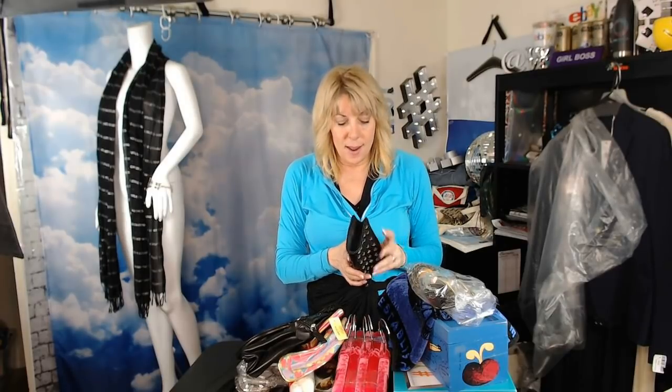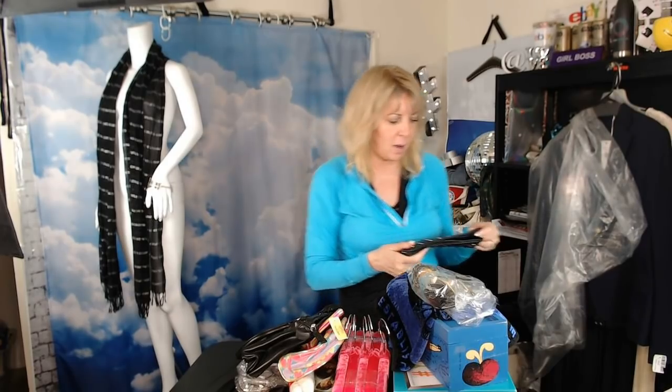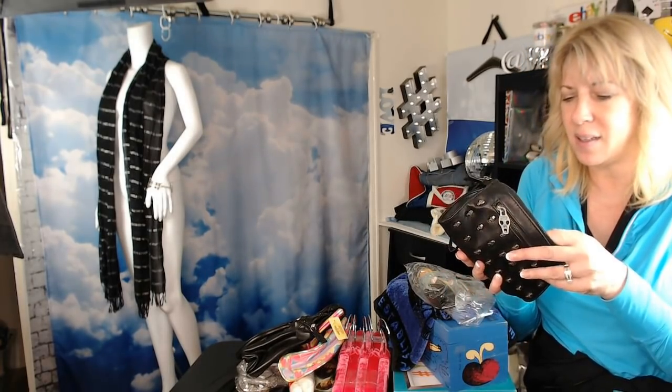All right, this one here is a Thomas Wylde. I think Thomas Wylde is one of those high-end leather purse companies that celebrities carry, so it gets faked a lot. I just cannot tell, so I'm afraid to put it up until I can tell for sure. Everything looks authentic on it except when I get to the lining. Usually it has the logo lining and this one doesn't.